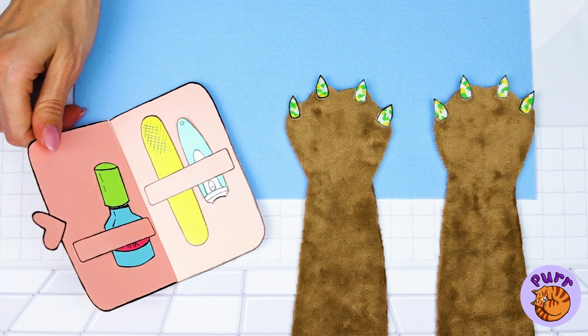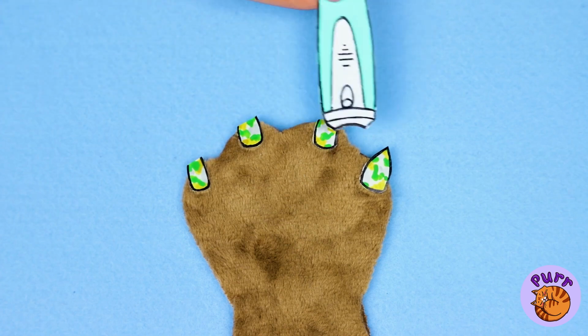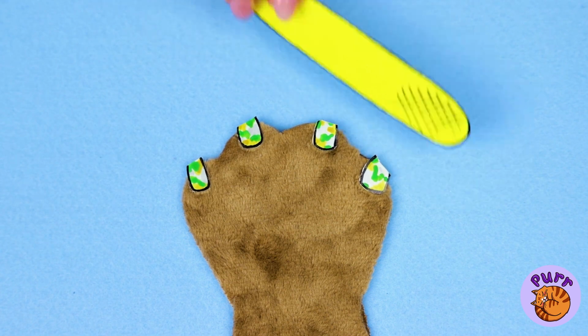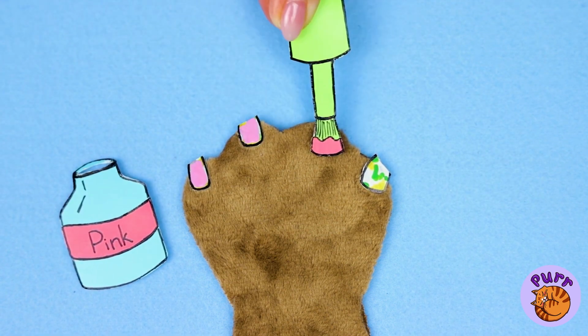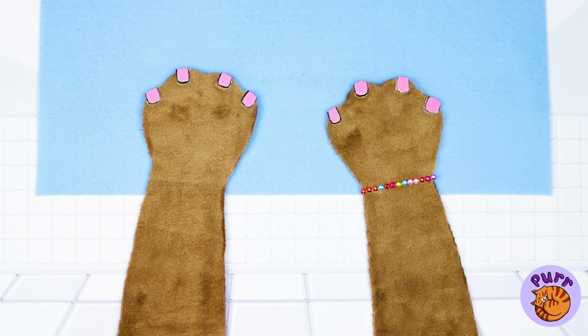Now squeeze in a quick manicure. Start with a trim and file it down. And it's pink polish all around. Don't forget your complimentary friendship bracelet.